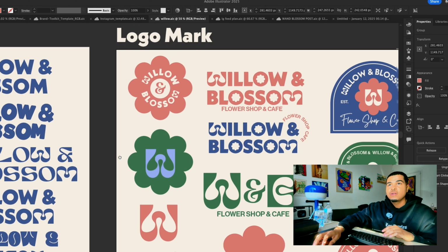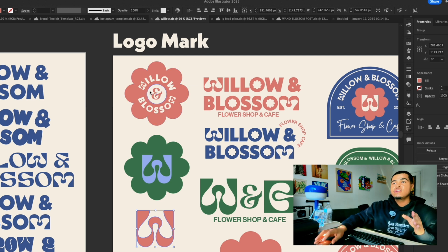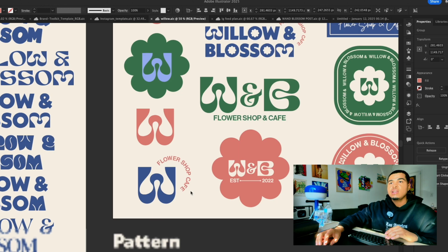We have the word Willow and Blossom in the shape. Very interesting looking. Doesn't take away from the brand or anything. We're still using the color scheme. Boom. We didn't add the flower shop and cafe, but it's implied. Okay, we have another design.